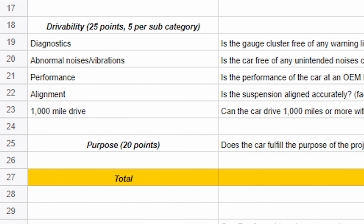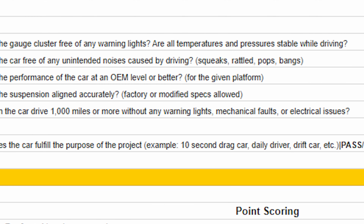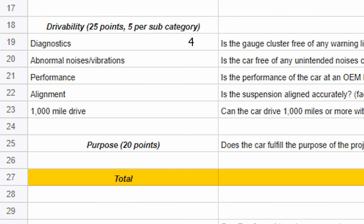Now for the fun part, drivability. Diagnostics. Is the gauge cluster free of any warning lights? Are all temperatures and pressures stable while driving? Yes, there are no warning lights except one pesky tire pressure monitor light. That's because I changed the rims, so that light is on. All of my pressures are fine. Everything is absolutely normal except for that TPMS. I will take a 4 for that.